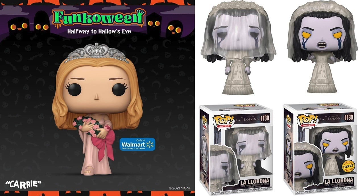I don't know what that's about. But getting back to the Carrie Pop, like you said, I'm really looking forward to seeing those two pops side by side because I already had the bloody one. I'm really glad they did not do it where this one came out and then it had the bloody chase, because that would have been kind of frustrating, to try to get the chase. So I'm really glad it's done this way. And like I said, I think they are going to look pretty awesome.